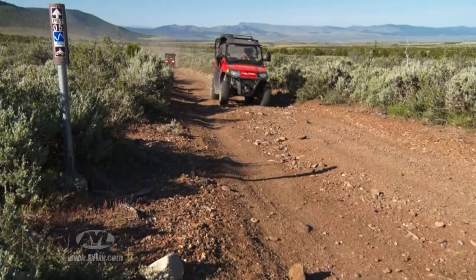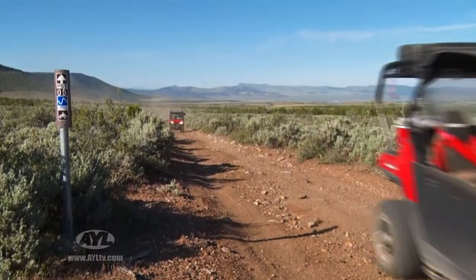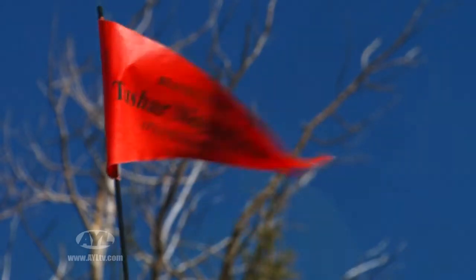I just think that people need to give Beaver a chance to come here, to see it for yourself. I'm a person who's lived here for 7 years now. The opportunities that are here as far as riding ATVs are, in my opinion, outstanding.